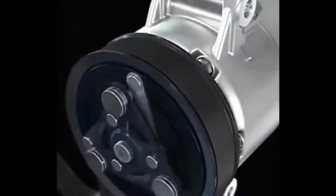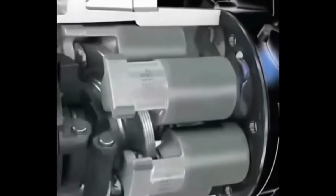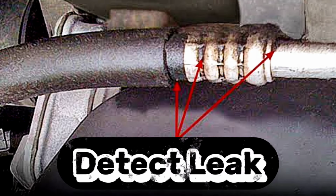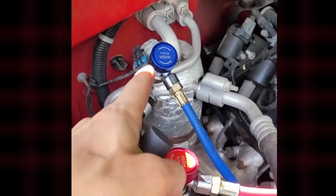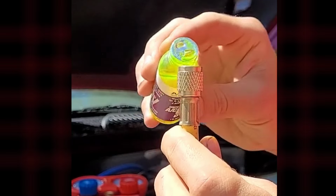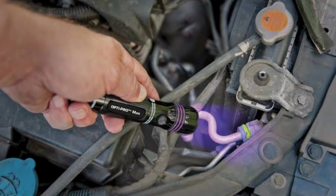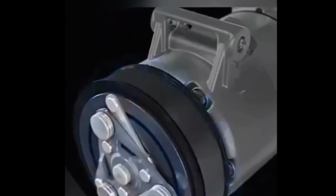It doesn't happen overnight, but slowly, quietly, until one day it locks up and you're hit with a $1,000 repair bill. Instead, catch the leak early. Add some UV dye and check with a black light. Many cars already have dye in the system from the factory, or use a refrigerant sniffer to find tiny leaks. A $5 O-ring or a $100 condenser fix now can save your whole AC system later.